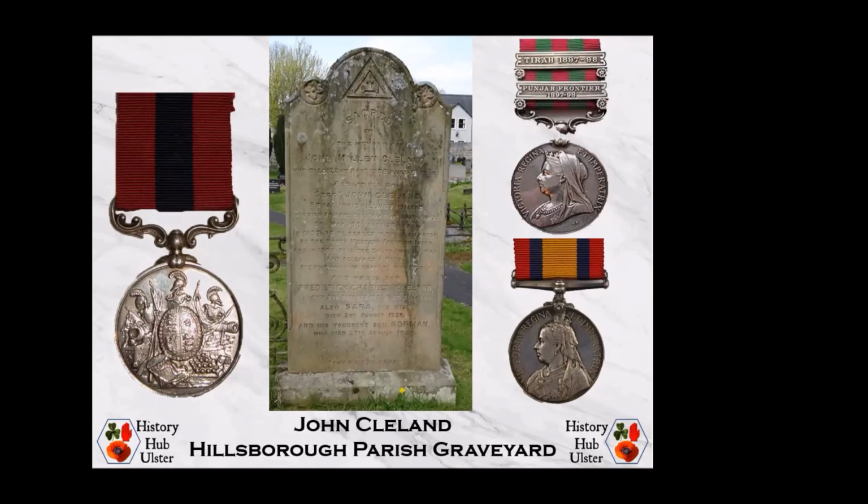John and Sarah were both national school teachers, and in the 1901 census, the family was living at Main Street in Hillsborough, and his father was recorded as being a teacher of chemistry, physics, science, and botany. John Cleland was a chemist and a member of the Royal Irish Rifles Militia when he enlisted with the Royal Inniskilling Fusiliers at Omagh on 11th March 1890.